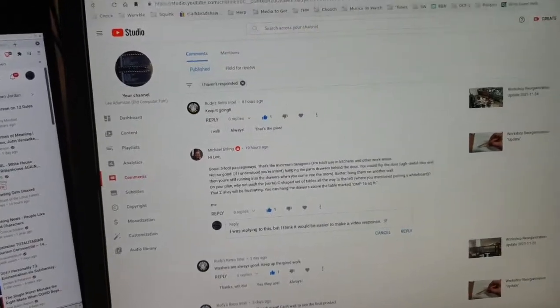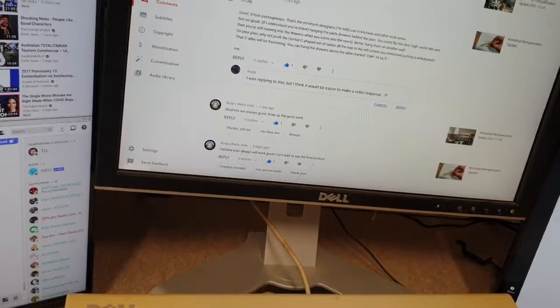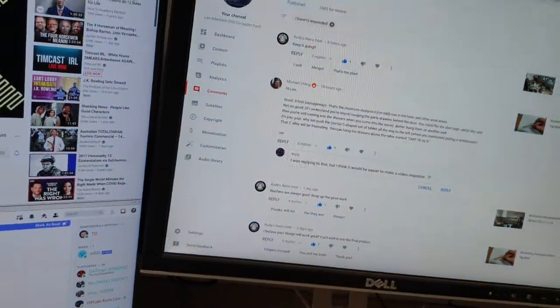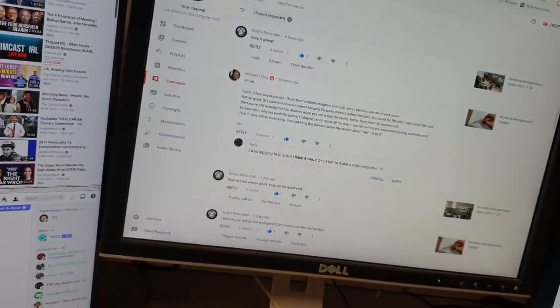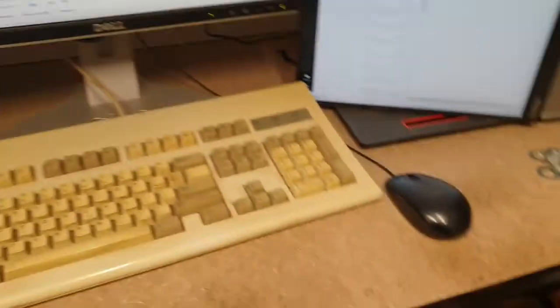On your plan, why not push the C-shaped corner desk all the way to the left, where I mentioned putting the whiteboard. That's where I was talking about putting the whiteboard. I took that thing down. It was a piece of junk. Well, there's still some pieces of it laying around in here. But yeah, this is working pretty good so far. I think it'll be all right.